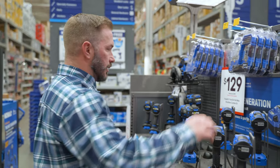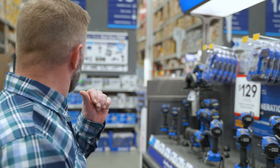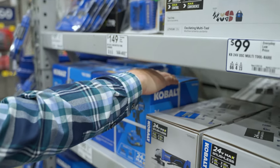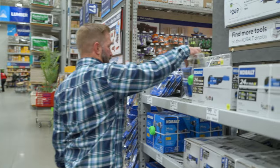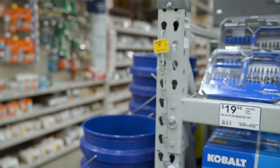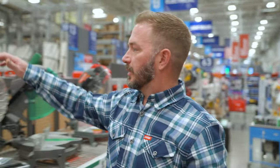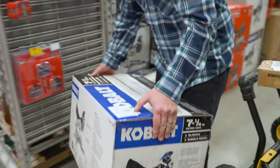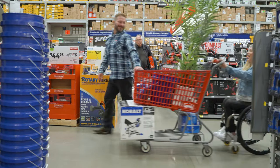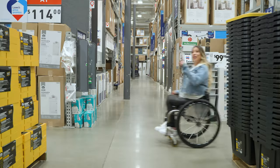So I'm definitely going to need a drill, driver, need that, I need a chop saw. Oh, right here. Perfect. This is exactly what I need. Batteries, where it's at. This little guy should work fine. Merry Christmas. So we have basically everything we need.